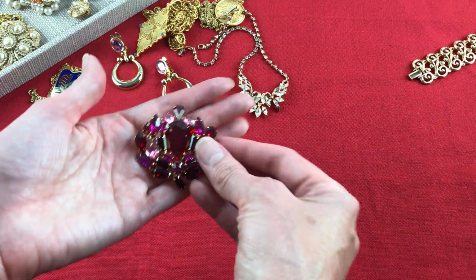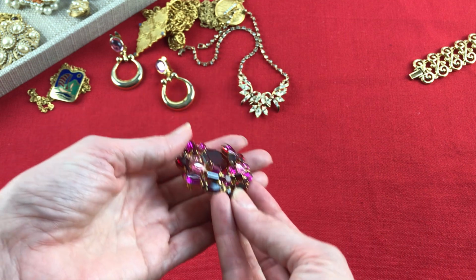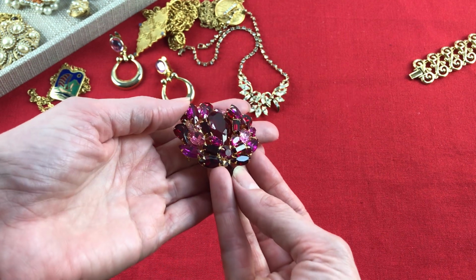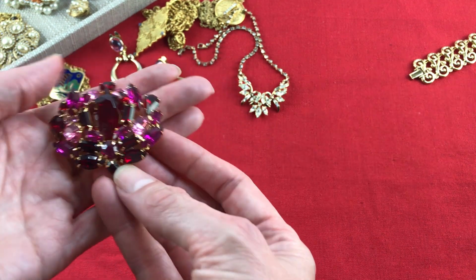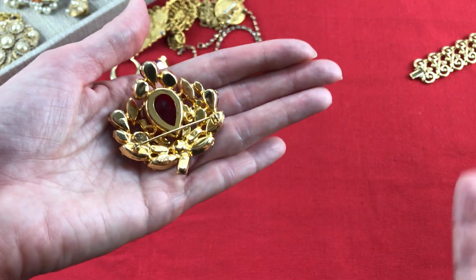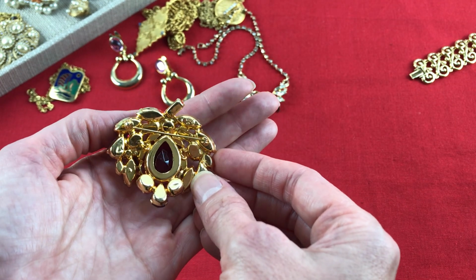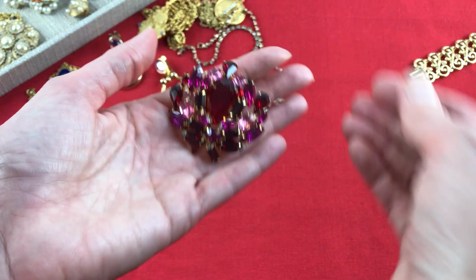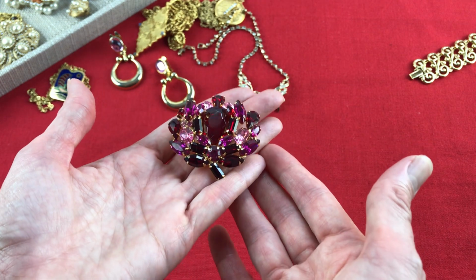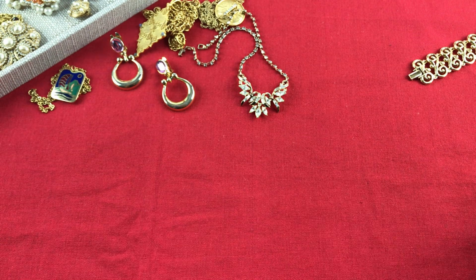We have this beautiful watermelon, it's purple, kind of a dark red, rose colored watermelon stones. It is Weiss. Some people say Weiss. Signed on the back here. Excellent condition. Beautiful, beautiful prong set brooch by him. So we have that.